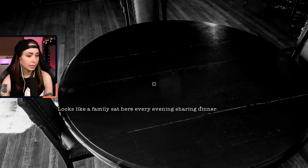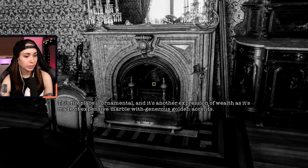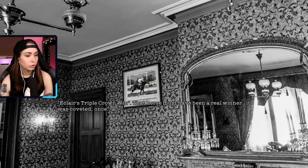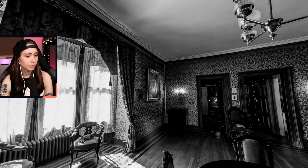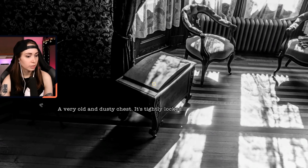Looks like a family sat here every evening sharing dinner. Fireplace is ornamental and it's another expression of wealth as it's made of expensive marble with generous golden accents. Eclair's Triple Crown win. That horse must have been a real winner. It was coveted once. To my one and only true love, Catherine. Very old and dusty chest, tightly locked.